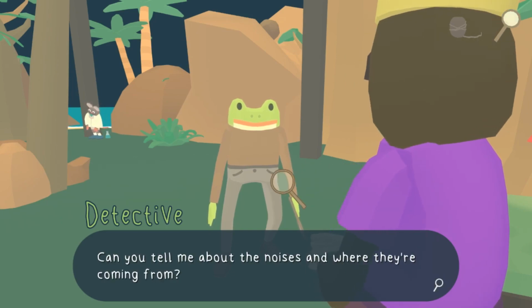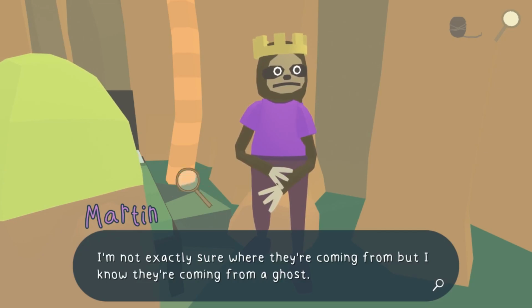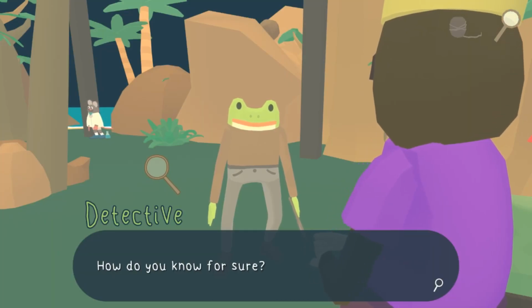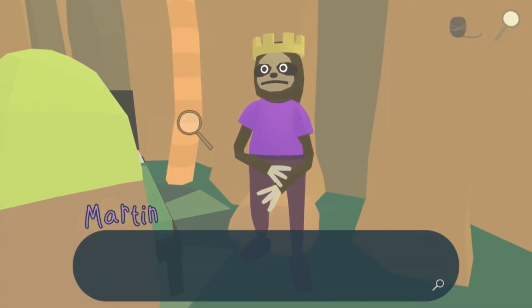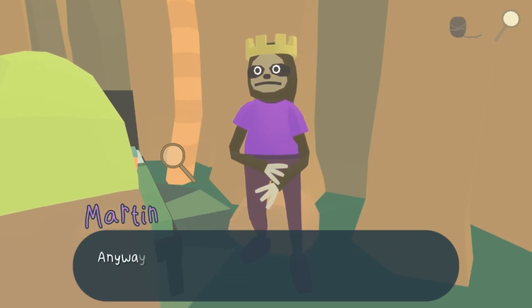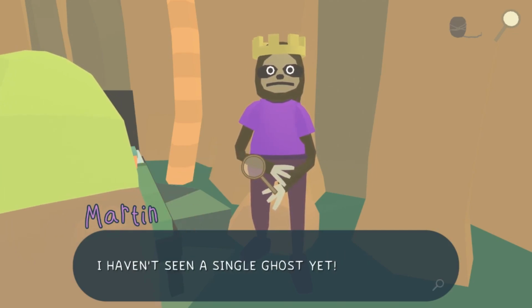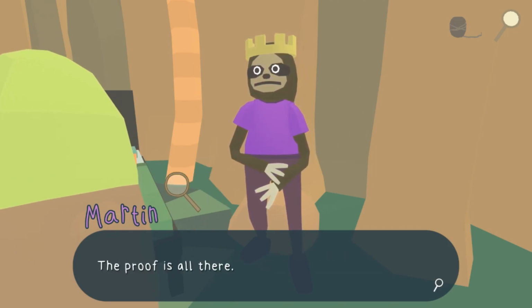Can you tell me about the noises and where they're coming from? I'm not exactly sure where they're coming from, but I know they're coming from a ghost. How do you know for sure? I have a book about ghosts. It's called The Ghost Guide, Foolproof Way to Detect Spirit. I've read most of it. Anyway, the book says that most ghosts can be seen, and get this, I haven't seen a single ghost yet. The proof is in the pudding, it's all there.